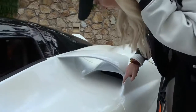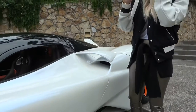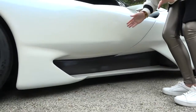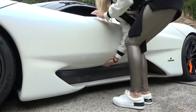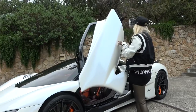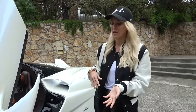How do I start? There's just a little button here. You just press that. You hear the latch opening inside. This isn't how it's going to operate on the model once it's out. This will just automatically open. But for now, there's just a little lever here, pull the door up. There is a customer car already out, and it has all of those functioning features.